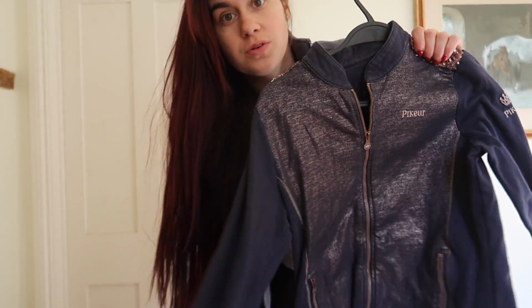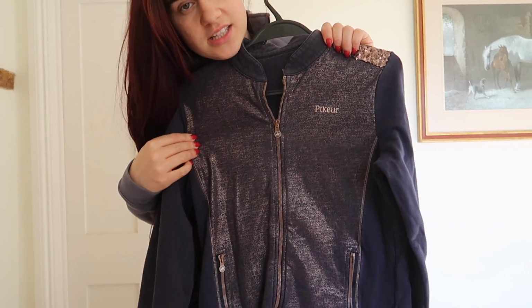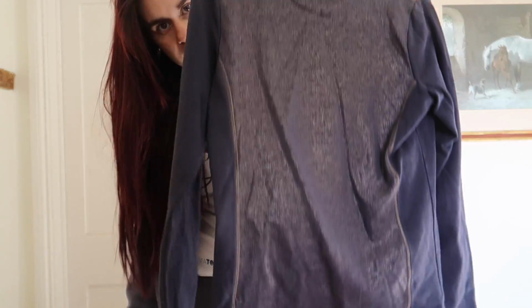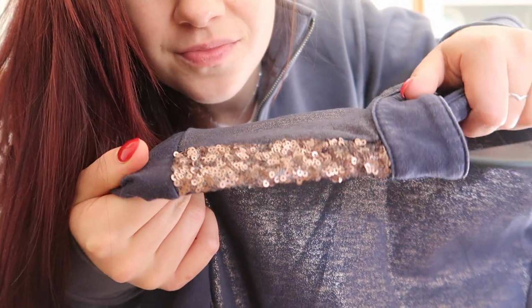So this is the jumper I'm talking about. Shiny! It's from Pikeur. I think I got it in Germany again. Look. Shiny. So let's move on to jodhpurs.